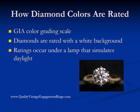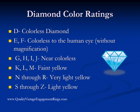Okay, here is the actual chart of diamond color ratings. You can see that a colorless diamond is rated as a D, and then it goes down from there all the way down through Z. And the further down the chart you go, the more color the stone has. If you're looking to get a cheaper diamond, it's usually better to go a little further down, because of course the colorless diamonds are going to be the most expensive on this chart.